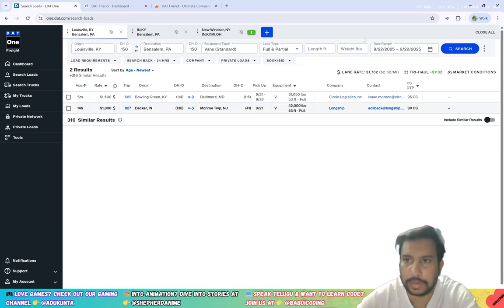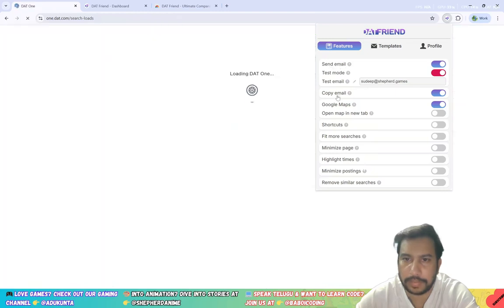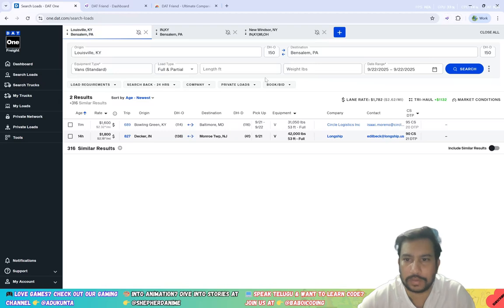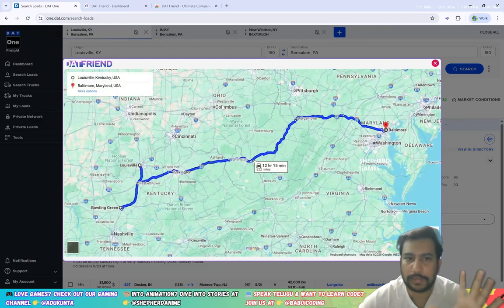Okay, now let's take a look at the features. Let me disable all these things so that we can take a look at each item. So by default, you'll have only send email, copy email and Google Maps enabled. Okay, so this is how the website looks initially, and you can see when I hover on this row, you will see the maps icon, and when I click it, it will open the map with start and end point.